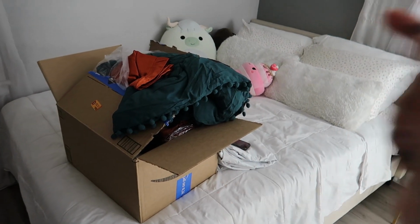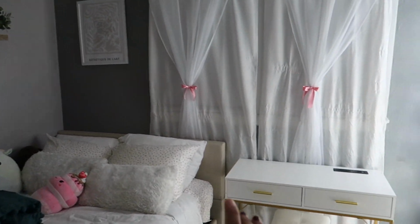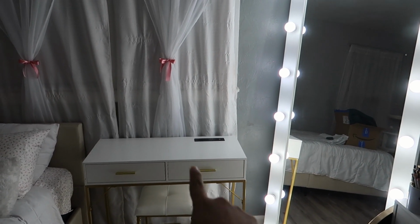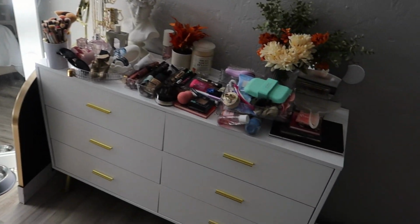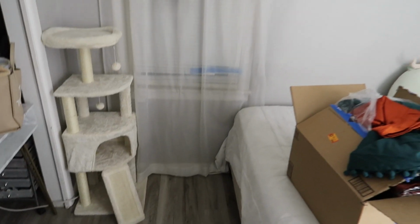So here's a bunch of stuff that I ordered from Amazon. I moved my bed over to this side so that I could put my little vanity right here. This is new. And then I got this new dresser and I got rid of the super tall white one that was on this side.